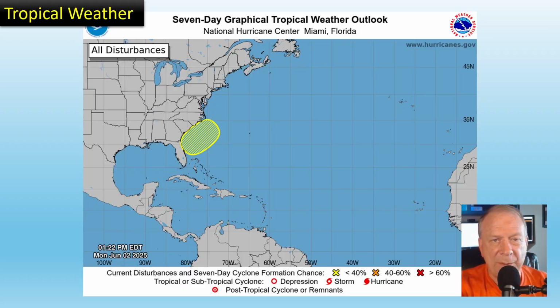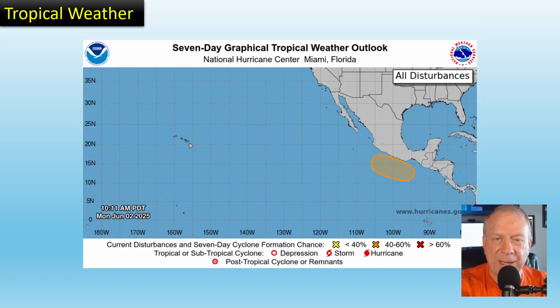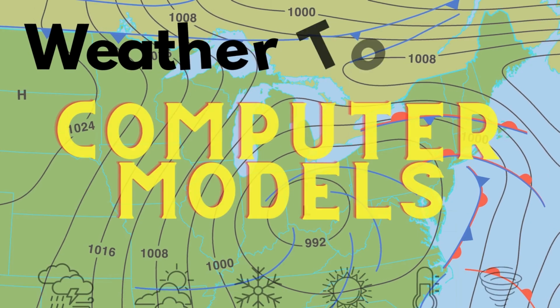A very low probability of tropical weather formation here right off the coast of the Carolinas, but that is weak. Very, very low probability of that happening, but worth watching now that we're in hurricane season. And then we also have a 40 to 60% chance of tropical cyclone development south of Mexico proper there. And again, that's over the next few days.